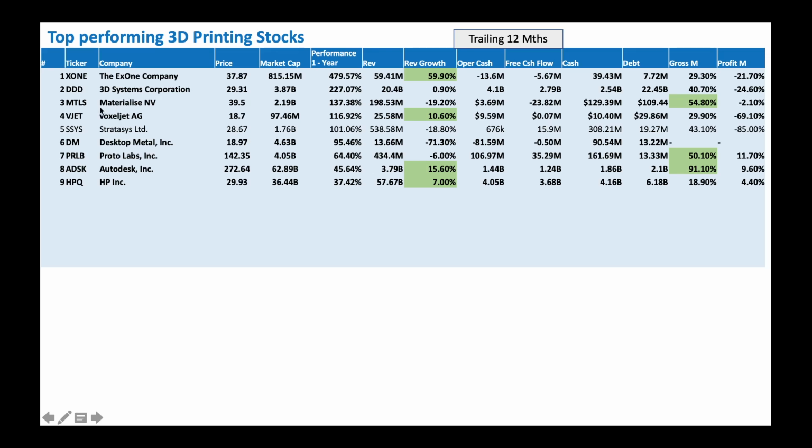Next is Materialise NV. It's about a $2.19 billion company, and their revenue growth is a little bit negative, but they got very good gross margin. Next is voxeljet, about $18 stock price, and very low market cap, as you can see here. And they got positive revenue growth and good gross margin.